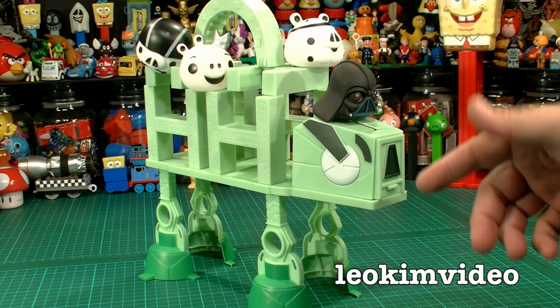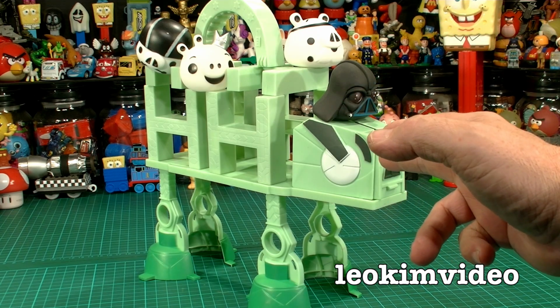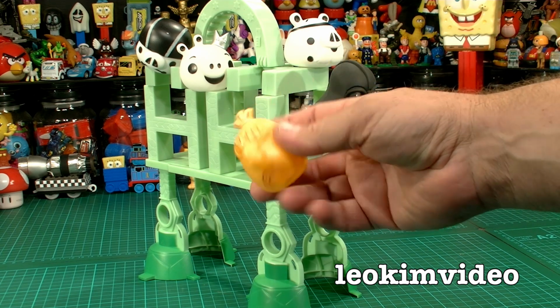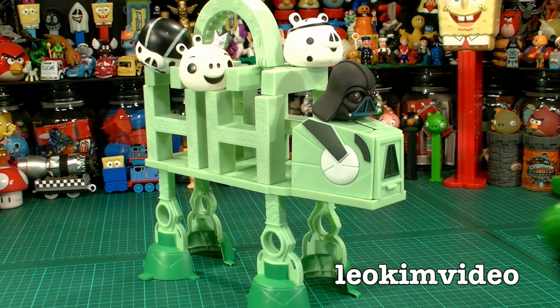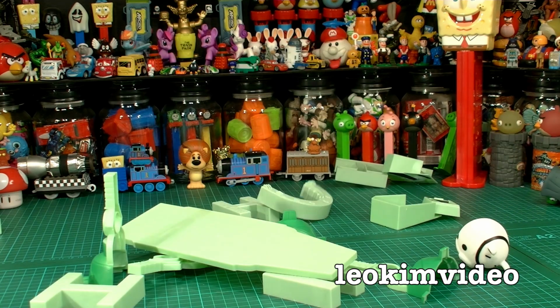Okay, I started a bit differently this time. I've actually got a pig hidden inside the head of the AT-AT, and I'm going to aim for that. There's Darth Vader there, some other pigs there. Let's see what we get. I'm going to use C-3PO. Let him into the slingshot. That squeezing sound gives me the heebie-jeebies. Here we go in 3, 2, 1. Oh, headshot!